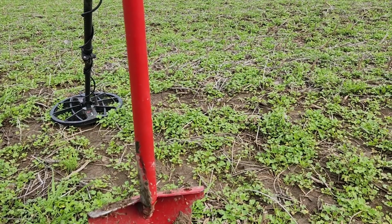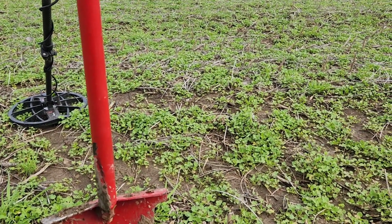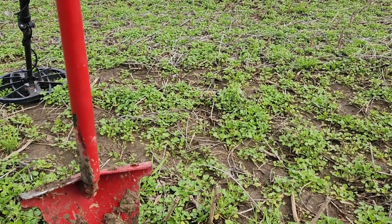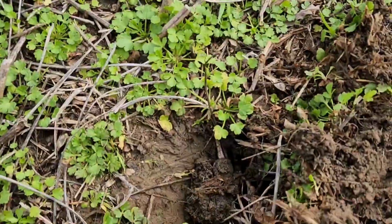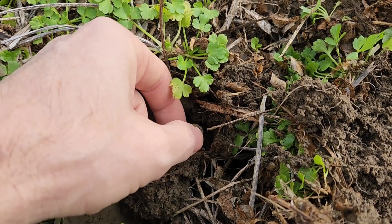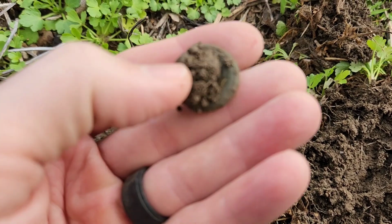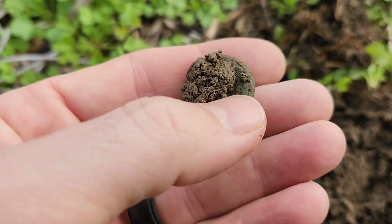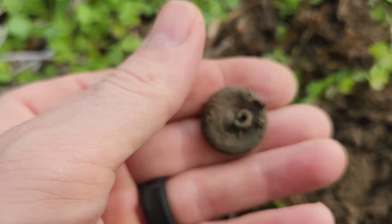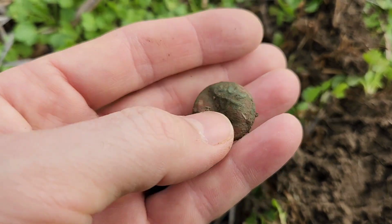All right, well, I've moved over a little bit in the field. It's a little bit wetter over in this part of the field. It's returning some water, but I had a 60-61 signal. I popped it out and I dropped it back in there so it wouldn't dry out. I think it's going to be something interesting. You tell what that is? It's the back of a button. Two-piece button. It's got the shank on it. Look at that. What's it going to be?